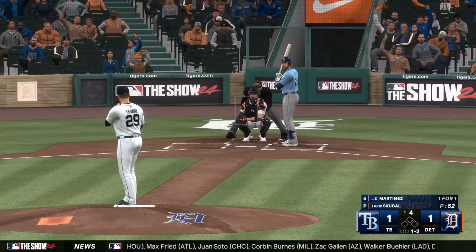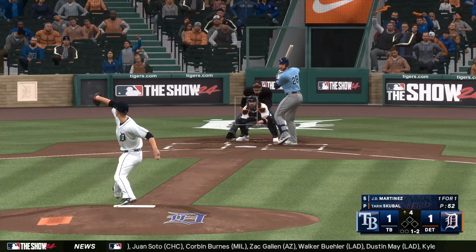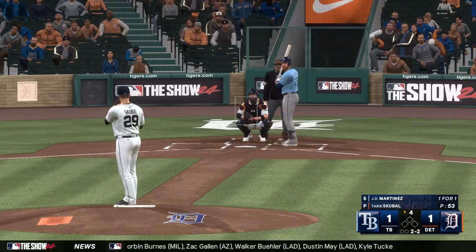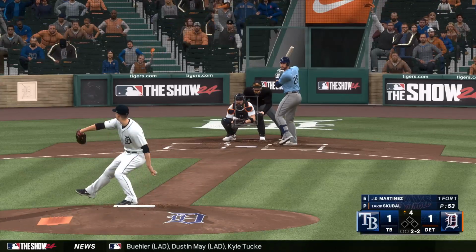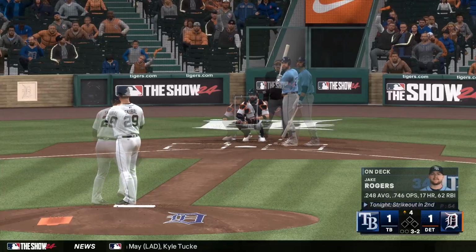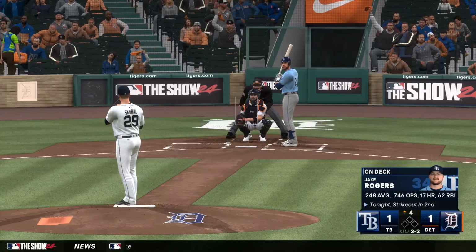You know, sometimes all it takes is getting to the next arm before an offense does any damage, and that might be the case today. The pitch. That misses, and now it's 3-2.